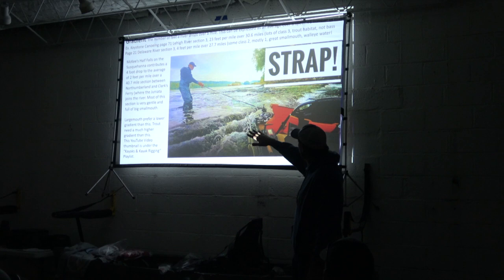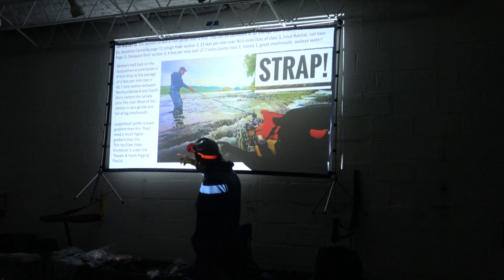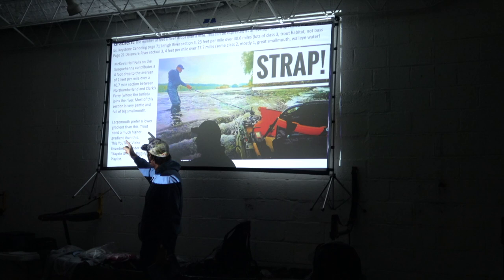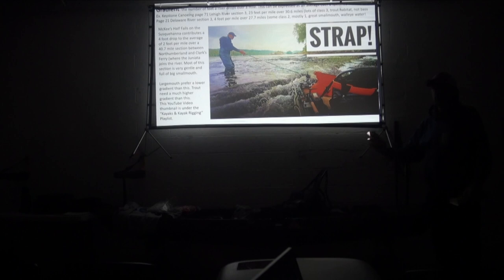But we talked about what gradient is, and in general, largemouth are going to prefer the lower gradient, trout are going to like the higher gradient, and the smallmouth and the spotted bass can go anywhere, it seems, but the smallmouth are somewhere in the middle. The smallmouth like that mid gradient.